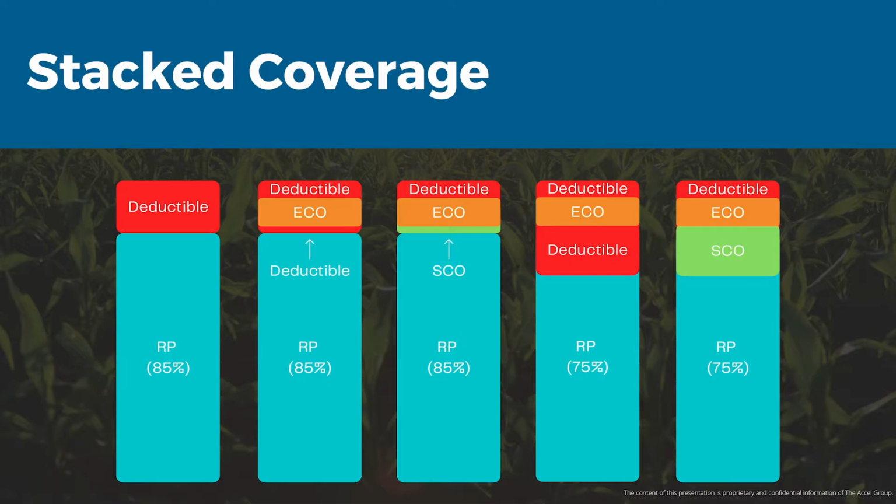Then your ECO will take you from 86 to 95%, and then you have a 5% gap in the top. The fourth column represents leaving a gap in your coverage. So to save some premium, you've dropped from an 85% coverage policy to a 75% RP. You've left an 11% gap from 75 up to 86% and picked up your ECO coverage from 86 up to 95% coverage, and then a 5% deductible on top.